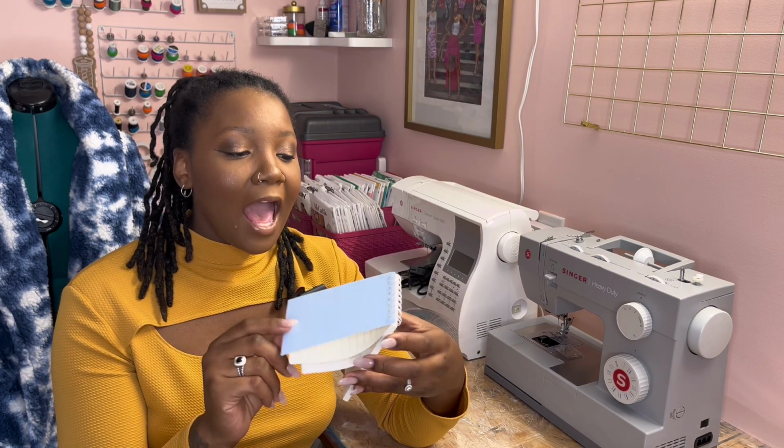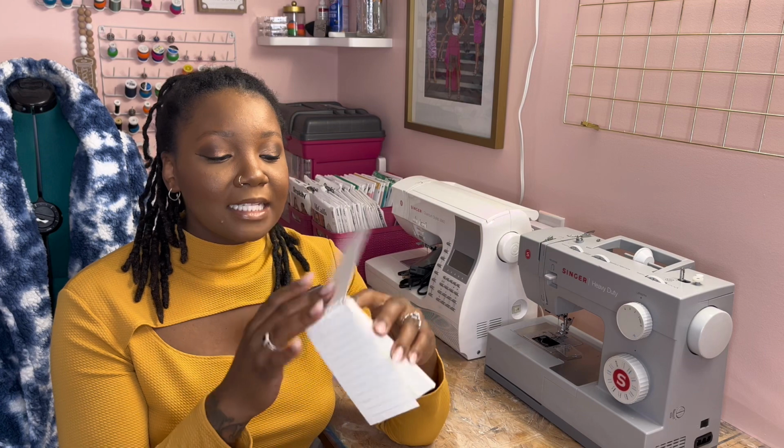Now, the last 2 things I want to share with you, I'm really excited about, and I'm kind of geeking out over them. I might be a little bit of a nerd, but I recently purchased some notepads in bulk. These are 3x5 inch memo pads. And what I've been doing is, now this isn't the one that I'm currently working on. The one I'm currently working on is actually in my purse.